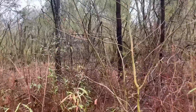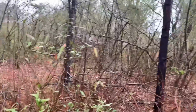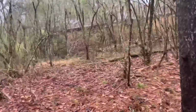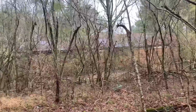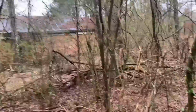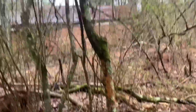Whoa, that's a big building. Looks like it's mostly intact, which is kind of scary actually, because it means there could be someone living in there. Hopefully there's actually some tin I can get to here. That's spooky, dudes. It's got these holes in the side.